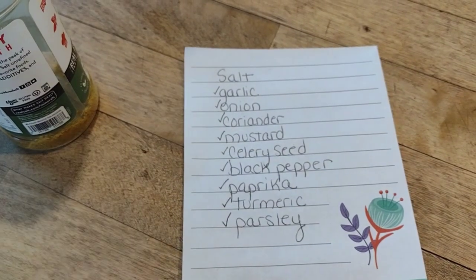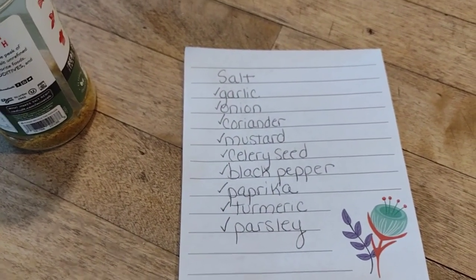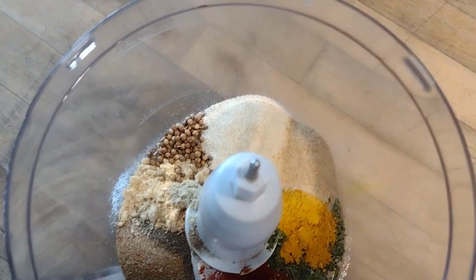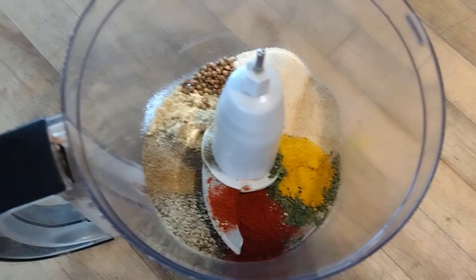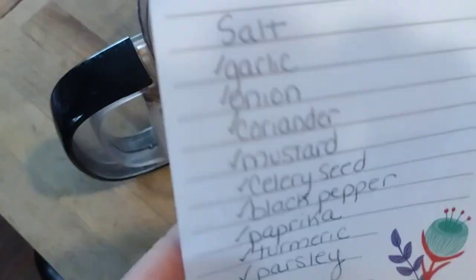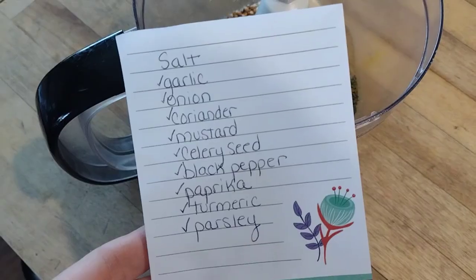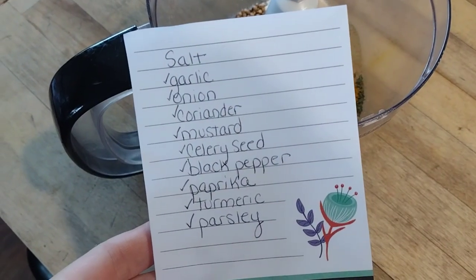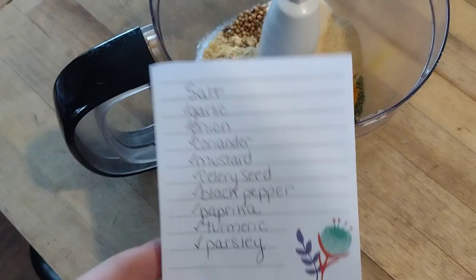So I ended up doing a teaspoon of each of all of these ingredients, except for the garlic powder and onion powder, I did 1.5 teaspoons of those. And then to that, I ended up adding 10 teaspoons of salt so that it would be about half salt, half all of the other ingredients. And I think that's going to work out perfectly for us.